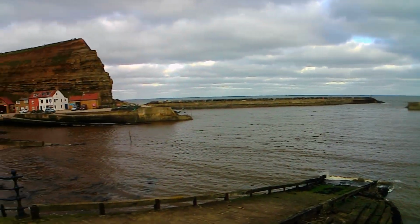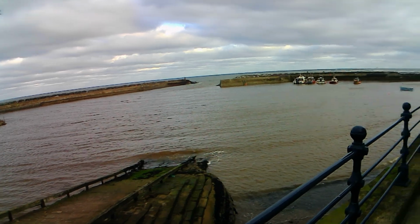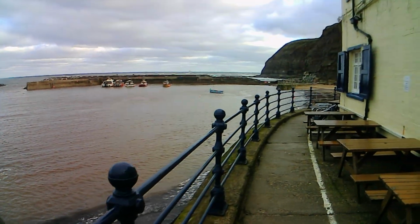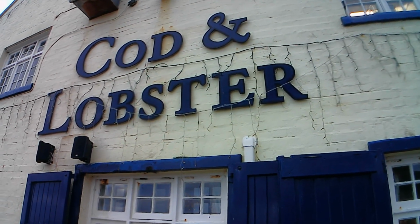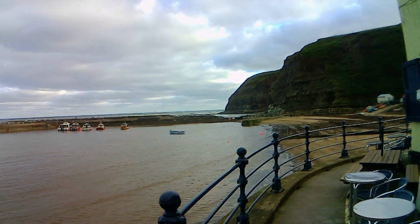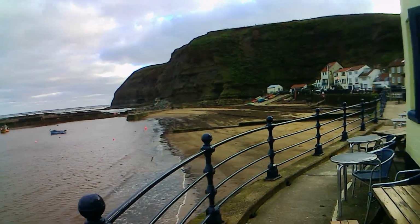This is what I wanted to show you really. I mean, look at the height of that cliff and the edge of it really. And the piers, the sky. I mean, it really is stunning down here. I'm just going to walk now. This is a really old pub called the Cod and Lobster. And you can just imagine this pub, can't you? All them years ago. The old sort of fishermen telling their tales, having a pint of bitter, pint of Tetley's, eh?